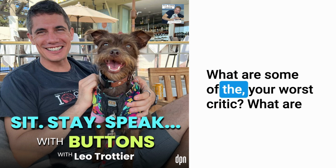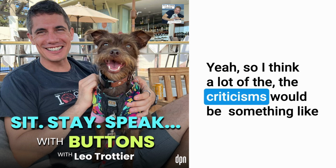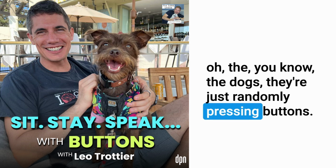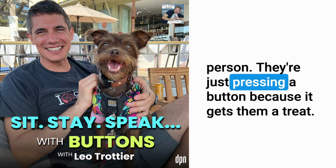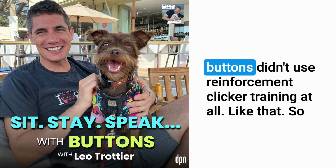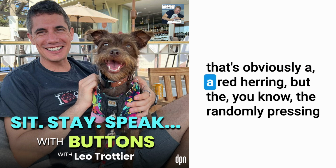What are some of the detractors saying? So I think a lot of the criticisms would be something like, the dogs are just randomly pressing buttons. They're just pressing a button because it gets the attention of their person. They're just pressing a button because it gets them a treat. Now, most of the people who've taught their dogs to use buttons didn't use reinforcement clicker training at all, right? So that's obviously a red herring.